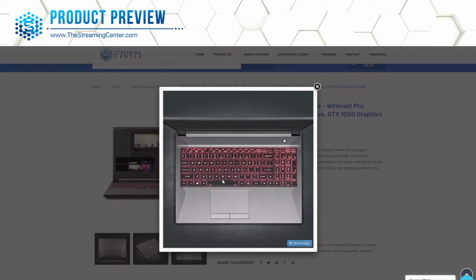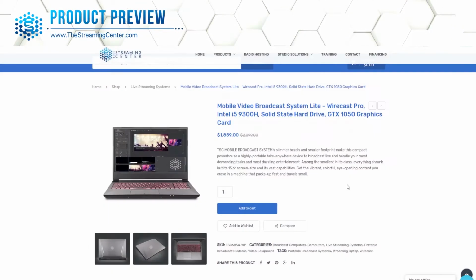Or if you are at a venue or a club or a place where they have dim lights and you're doing the broadcast, you can still see the keys. You can also program this system with shortcut keys, so you can have certain keys do certain things, certain keys bring up certain shots for you automatically, all that cool stuff built into it.